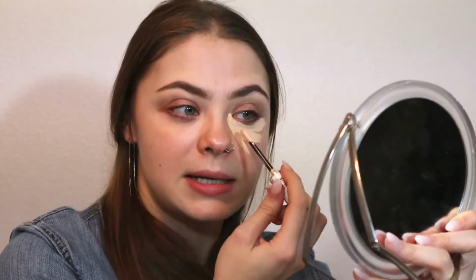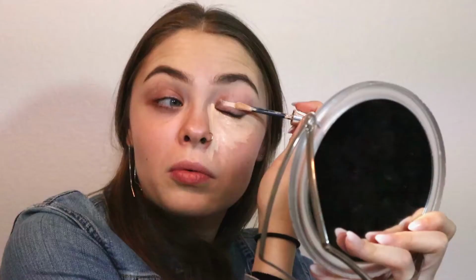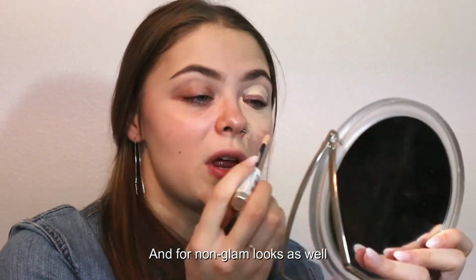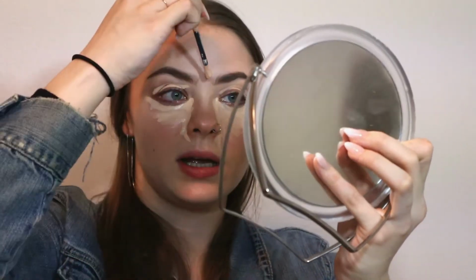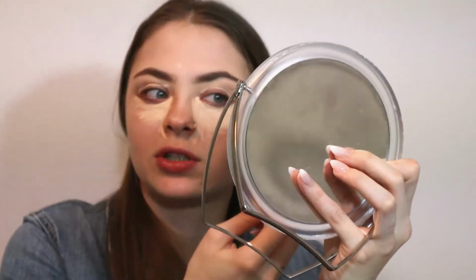I'm gonna drag this kind of far down just because I'm not wearing foundation. When I am wearing foundation, I do not wear this much concealer. You don't need this much concealer when you wear foundation, in my opinion. I'm going to use significantly more because it's also kind of replacing that foundation, and just gonna put that on any blemishes that I have.